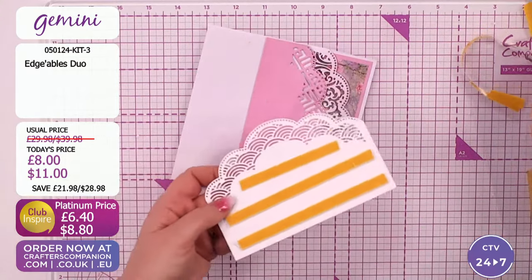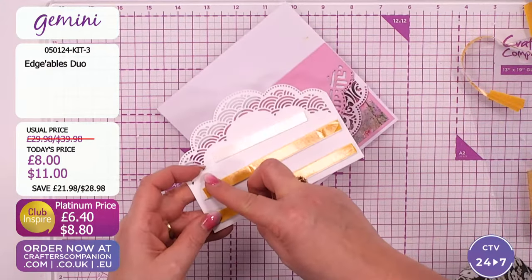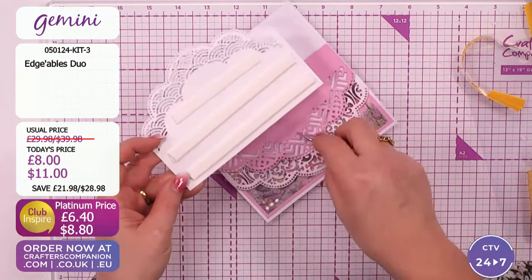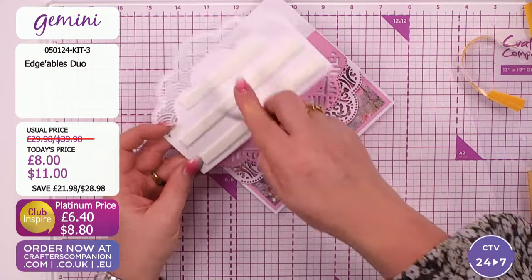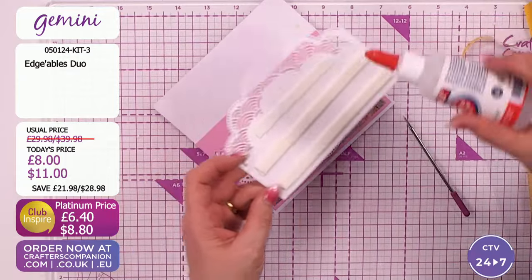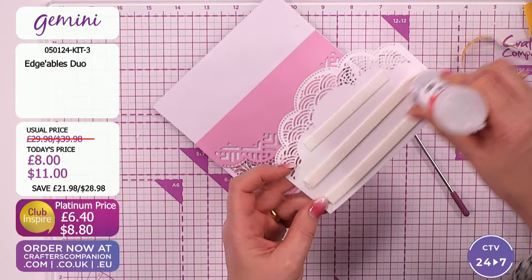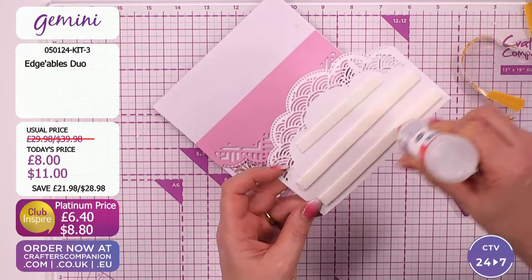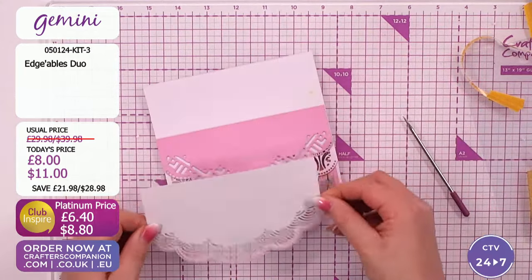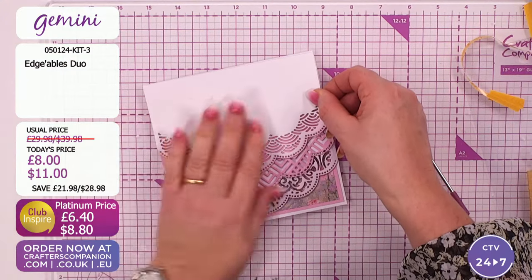Now, what I've done here is I've got a single layer of tape there, but I've got double height of tape here because that one is going to overlap on top of that one. So if that's got one layer and that's got one layer, that makes two, so I needed to put two on the bits that don't overlap so that it's all the same height. A little bit of wet glue. Jan does it because she says it makes the tape last longer, because over time the tape can dry out. So I'm going to pop that on there.